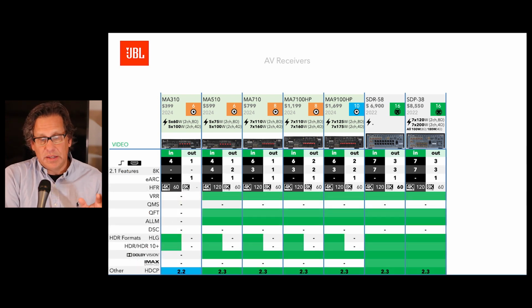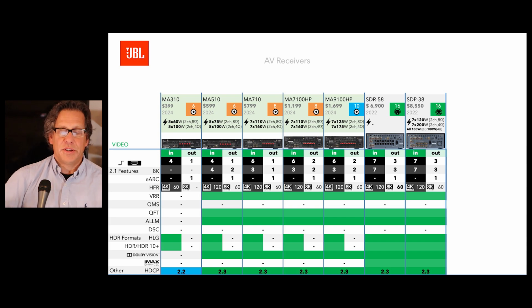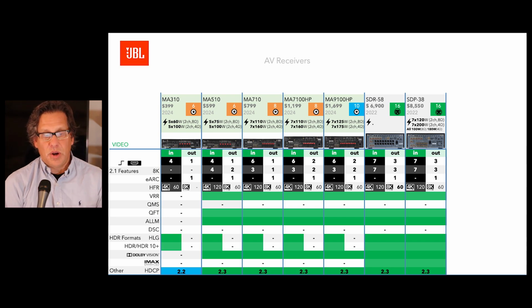Looking at the video a little more carefully, now the 310 as a 4K unit really only has eARC, which is an HDMI 2.1 feature. Copy protection is only 2.2 on that. All the other ones that support 8K have copy protection 2.3. They're all showing that they'll give you 4K 120 or 8K 60 on the high refresh rate. Variable refresh rate is supported. QFT, ALLM supported. They don't talk about QMS.